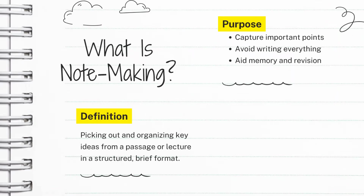Note making means picking out the important ideas from a passage or lecture and writing them down in a short, organized format. No need to copy everything. Just understand the main idea, use your own keywords, drop full sentences, use phrases and symbols. Let's learn note making with an example.